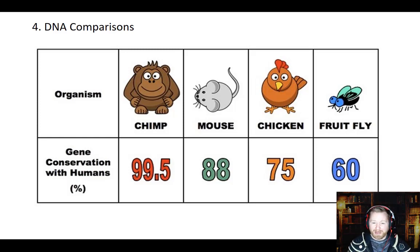88% of your DNA is the same as a mouse, right? It's a mammal, so it's pretty close. 75% of your DNA is the same as a chicken. Wow, right?